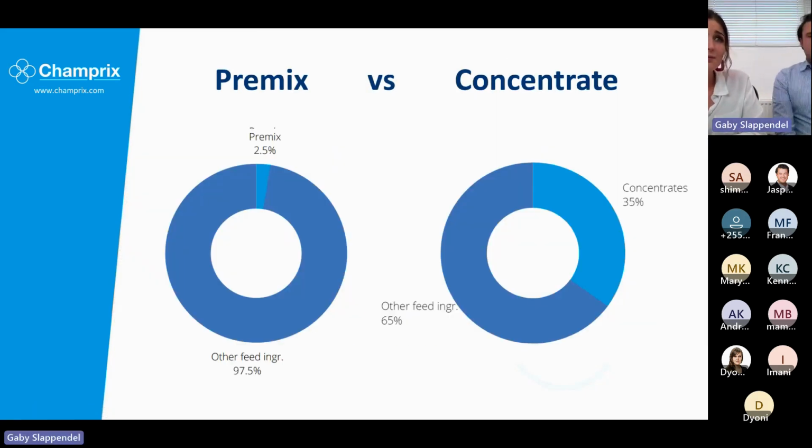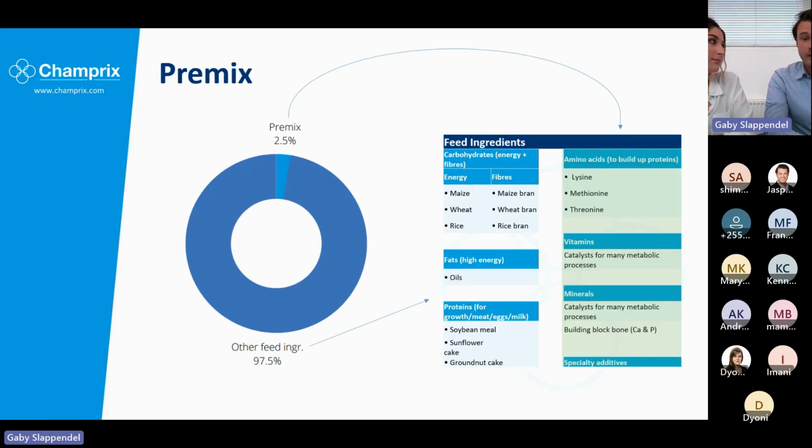So what's the difference between a premix and a concentrate? Let's start with the premix. What is exactly a premix? The raw materials do not provide enough vitamins and minerals to meet the needs of an animal. Premixes consist mainly of vitamins and minerals. These ingredients are essential to increase the quality of the complete feed to achieve better growth and production rates.